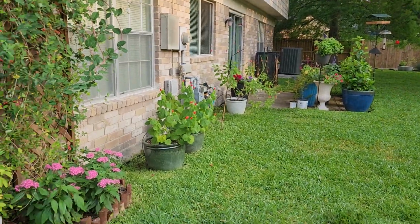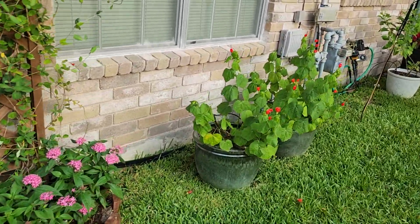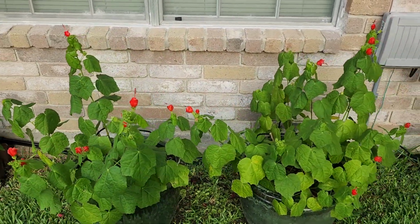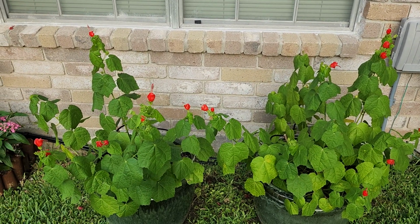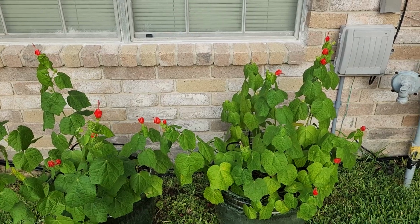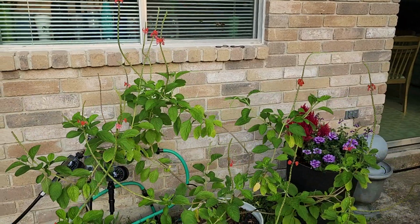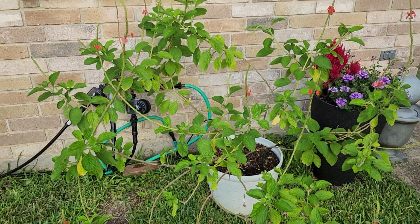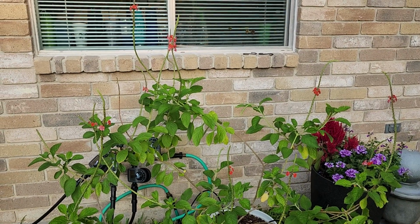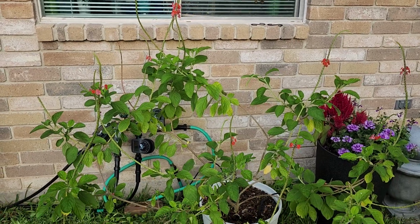All right, so continuing on down this way, my Turk's cap is continuing to grow and bloom. This is also a native to Texas, hummingbird and butterfly favorite. Got my coral porterweed, and it's fun because the hummingbird will come and drink the nectar right here below our kitchen window, and it's fun to watch.